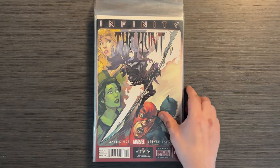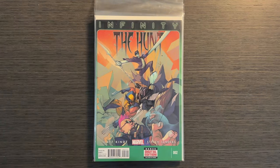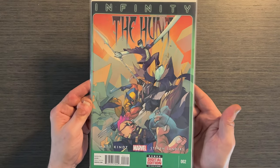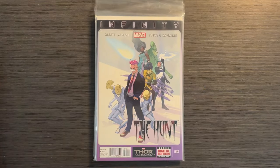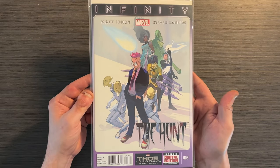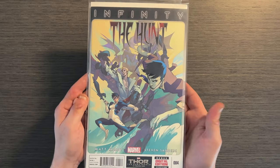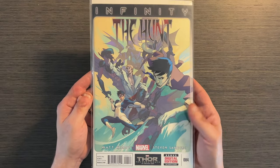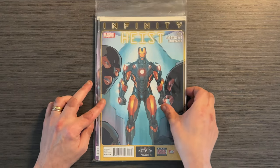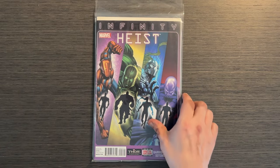You also have Infinity the Hunt, issues 1 to 4, which also makes this little run complete. Issue 3. And issue 4. And we continue with Infinity Heist, also issues 1 to 4, to have this series complete.